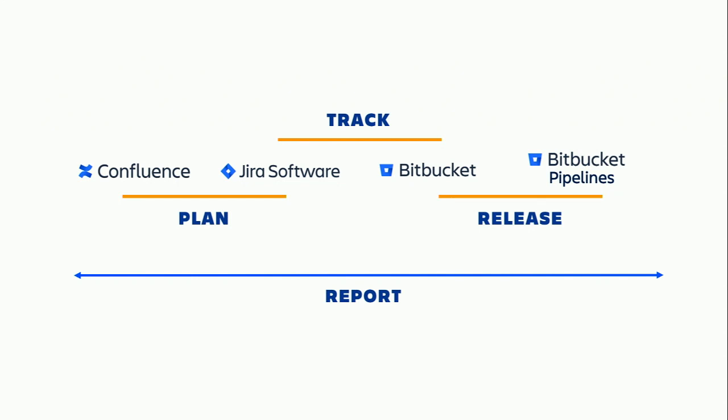You might have guessed it, when I said start to finish, we are using Confluence, Jira, Bitbucket, and Bitbucket Pipelines. Okay. And we primarily use Confluence and Jira during our planning stage. But to track our stories, where they are in the life cycle, and also track all the code changes for the particular individual user story, we use a combination of Jira and Bitbucket.